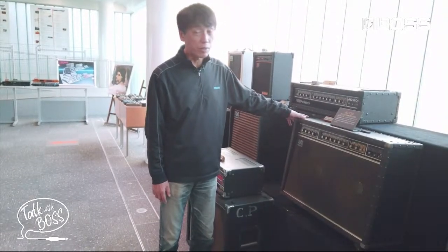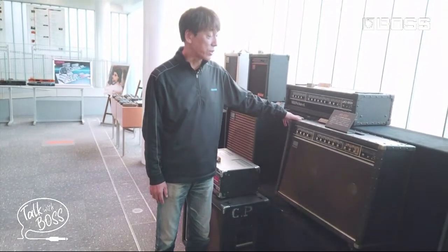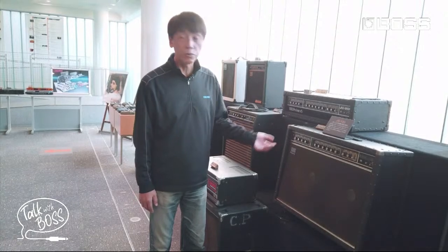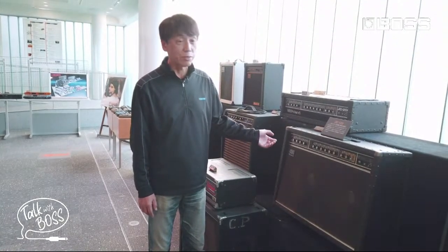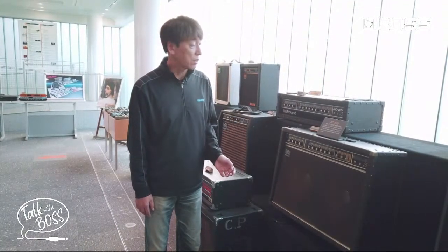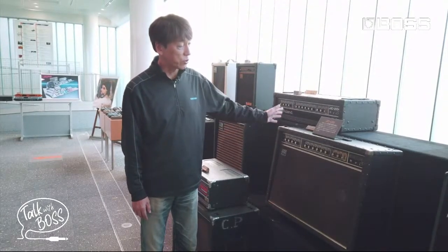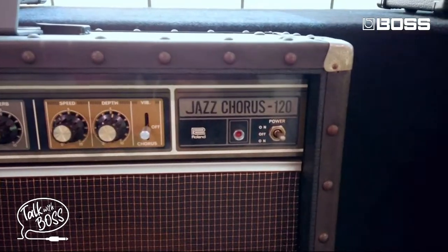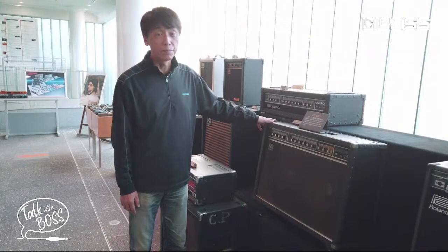For the JC120 right now, our Boss engineers maintain all the circuit design, because a lot of parts are discontinued. So we are always keeping the same sound and the same quality. And also we need to keep production. So still, the JC120 is available in the market. This is one of the legendary products of Roland.